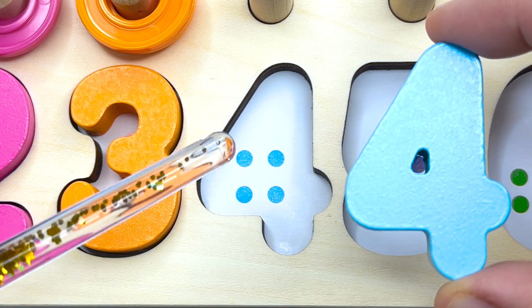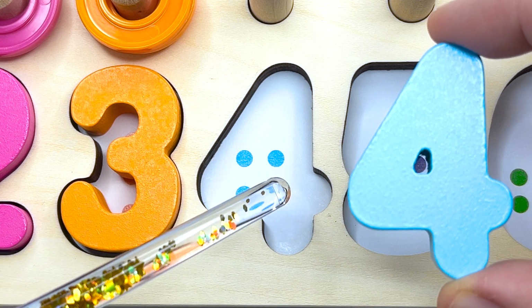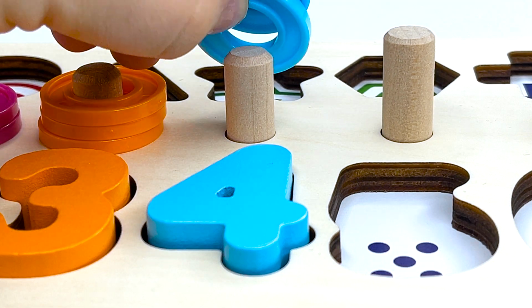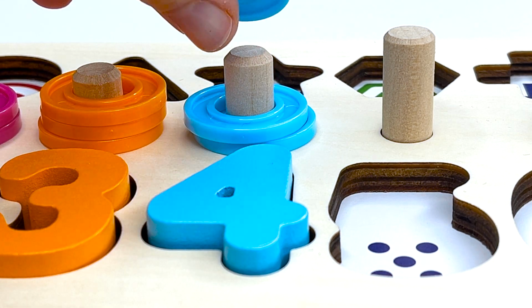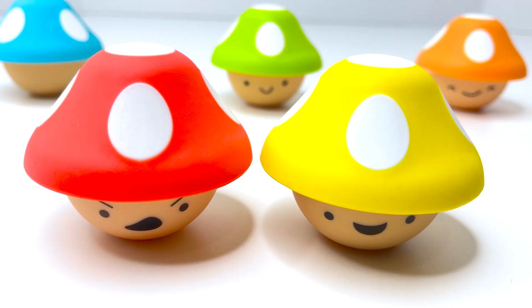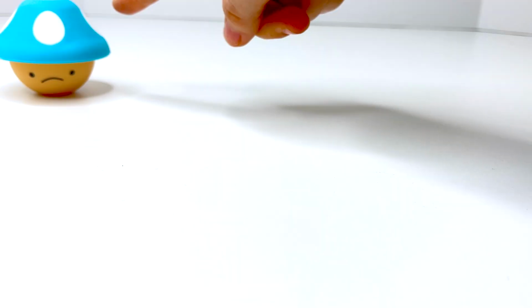Our light blue number 4 puzzle piece. Let's count the dots together. 1, 2, 3, 4. Now we have 4 rings. Let's count. 1, 2, 3, 4. Yellow, red, orange, green, blue. 1, 2, 3, 4, 5.